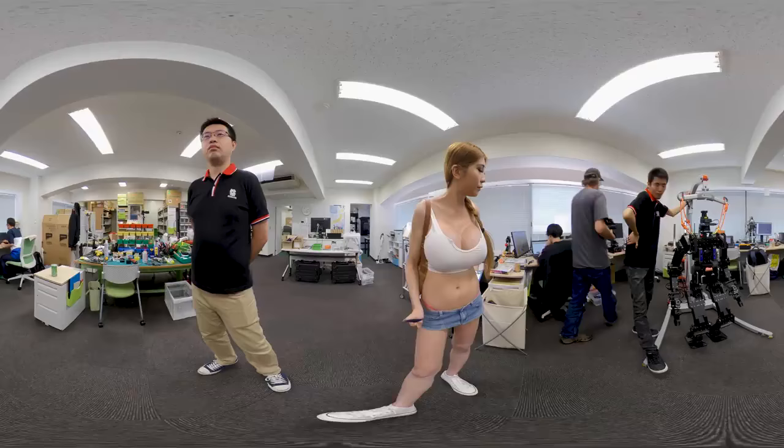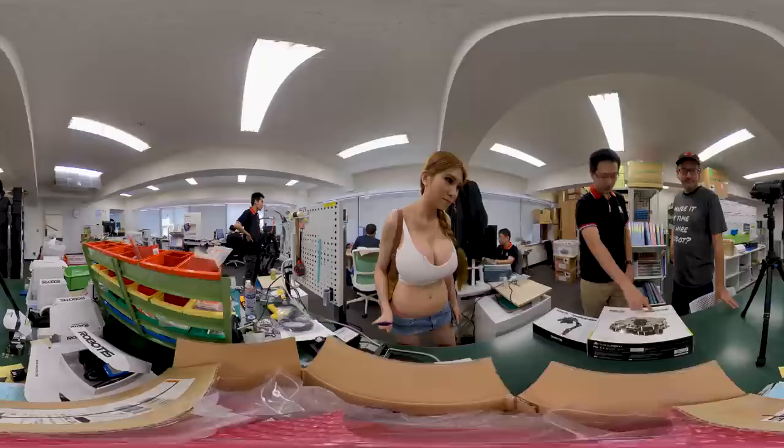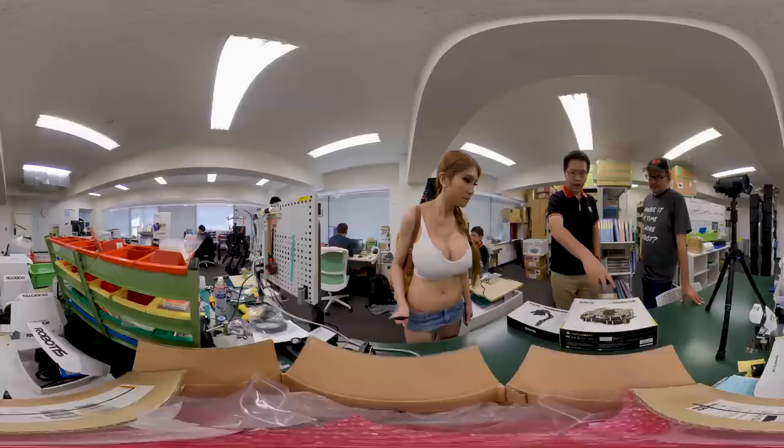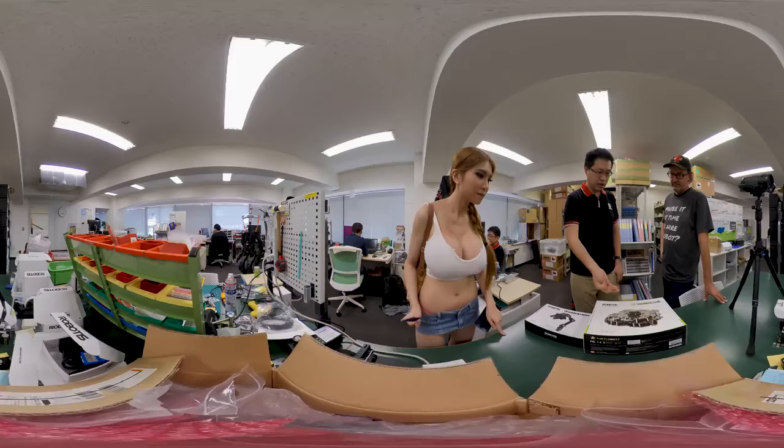Our TurtleBot 3 is the ROS official education platform. I designed the prototype of TurtleBot 3. So Japanese, Korean, and US and more country people.